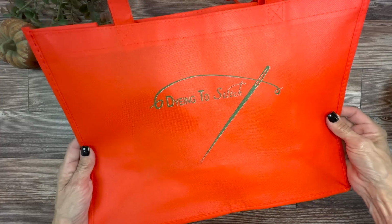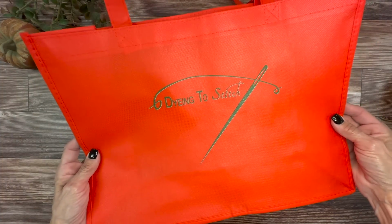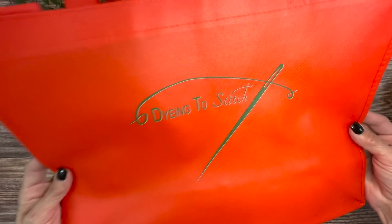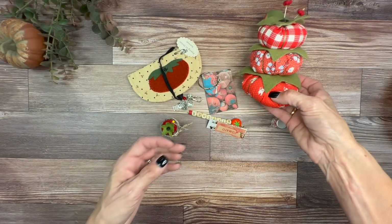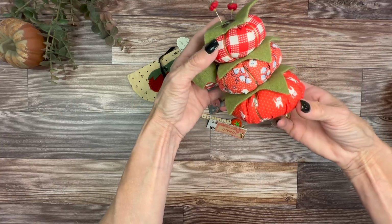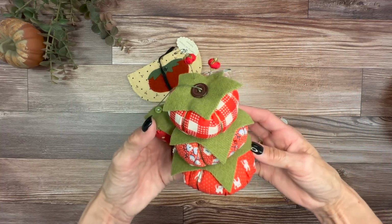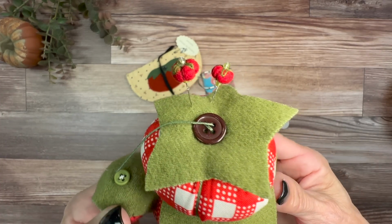Last weekend, I was privileged to attend the Dying to Stitch retreat in Virginia Beach. They gifted us with so many goodies, and here's just a few of them that came within this bag. It was very tomato themed, as you can tell, and we received this beautiful handmade tomato stack. Look at the strawberry that came with it. So much detail and so much work went into all of these gifts, and I will treasure them. Look at the cute little pinheads.